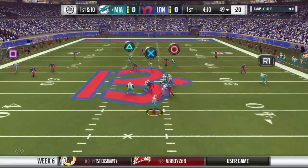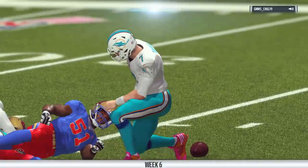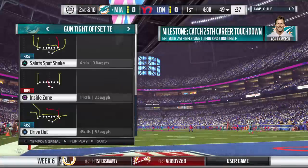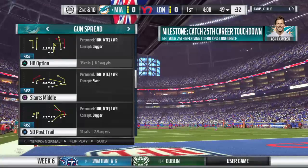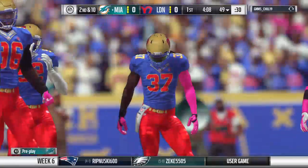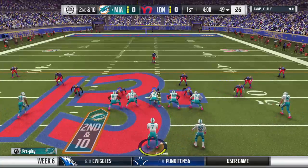On 1st and 10, Tannehill. And he takes a shot on the release as this will be incomplete. And we take a look at the starting lineup defensively. Dan Williams might as well change his name officially to Big Dan Williams. A monster in the middle, holds down the run game against any team.